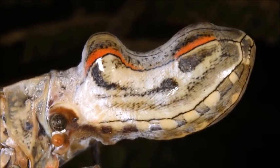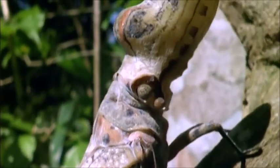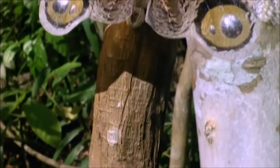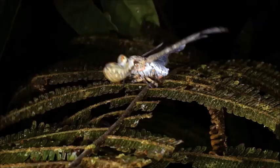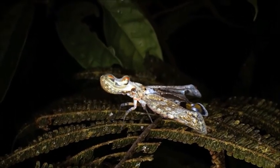It also has aposematic coloration, which serves as a warning or repellent against predators. It has large red and black spots on its underwings that look like large eyes when the bug spreads its wings to scare off predators as a second defense mechanism.